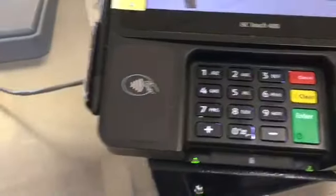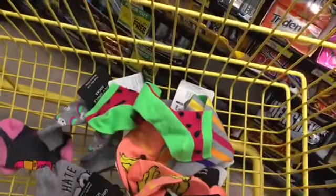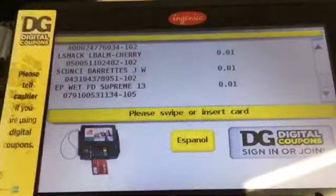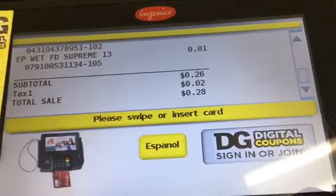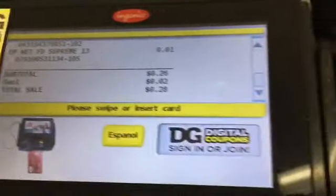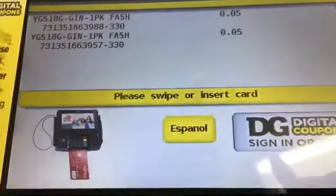I mean, I could have put everything on one ticket. I guess I'll do it like this, like I got it. What's my total? 28. Yeah, 28 cents. Oh, 20 items and I paid 20 cents. Oh, they're actually 5 cents.